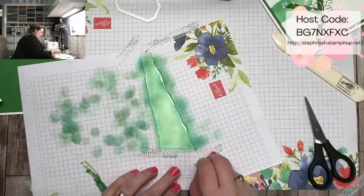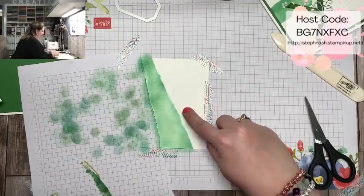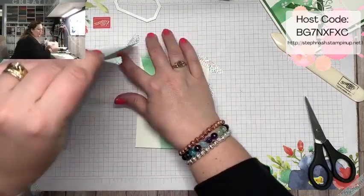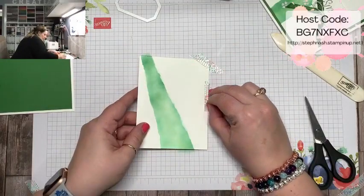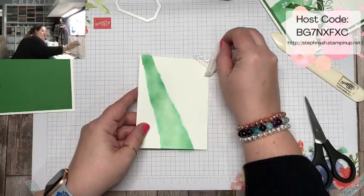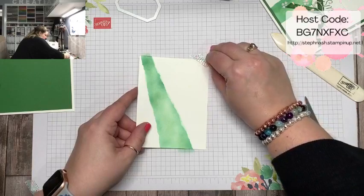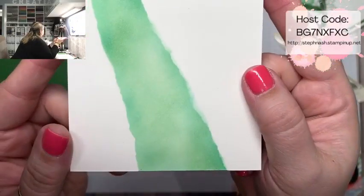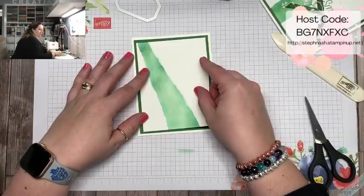So now we can pull off our pieces of paper. And you can see it's got that nice frayed edge from the torn paper to give it that torn look, even though we haven't actually torn it. Just carefully pulling off the washi tape from the cardstock. There we go. I'll hold that up so you can see hopefully a little bit better. Got those nice frayed edges. So I'm happy with that.